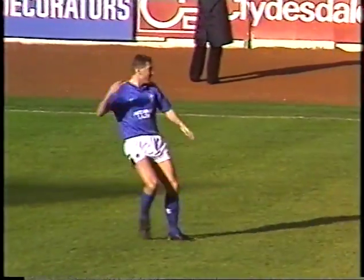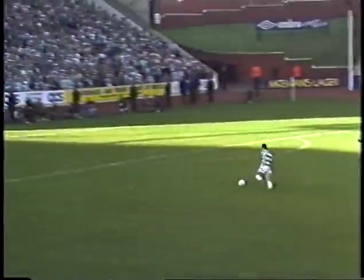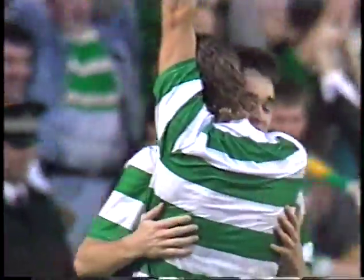Terry Butcher takes the free kick, looking for McCoist. Tangle of legs, it's sorted out by McCarthy. Here's a chance now for Walker. It's Andy Walker going through, and Roberts. No mistake this time. Celtic are in front. 33 minutes into the first half. Andy Walker collects his 13th goal of the season, and that's one which he will certainly relish.